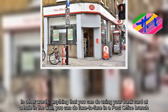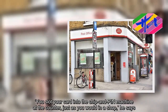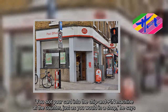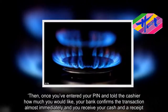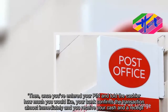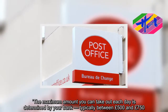You slot your card into the chip and pin machine at the counter, just as you would in a shop, he says. Then, once you've entered your PIN and told the cashier how much you would like, your bank confirms the transaction almost immediately, and you receive your cash and a receipt. The maximum amount you can take out each day is determined by your bank, typically between £500 and £750.